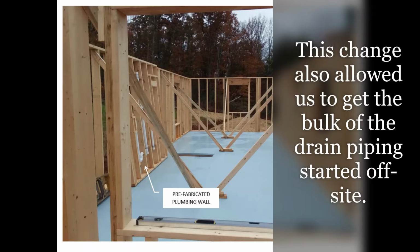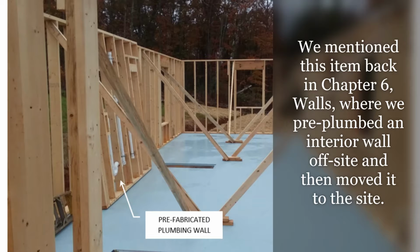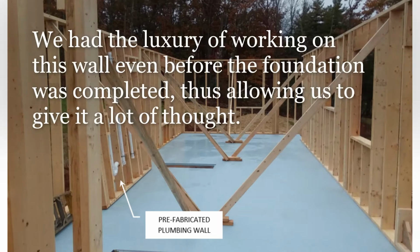We mentioned this item back in Chapter 6, Walls, where we pre-plumbed an interior wall off-site and then moved it to the site. We had the luxury of working on this wall even before the foundation was completed, thus allowing us to give it a lot of thought.